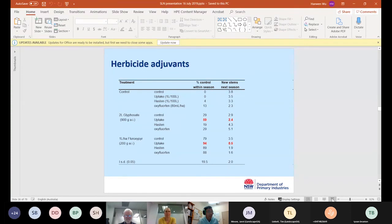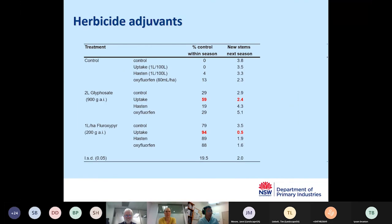Can you see the image now? Yes, we can. So we did have an honours student comparing only 3 adjuvants. We compared the common adjuvant Uptake, Hasten, or oxyfluorfen, and they appear to be trying 2 different chemicals. This one is what Chris was talking about. This is the styrene. And from this trial we have seen Uptake to be more effective than the other 2.